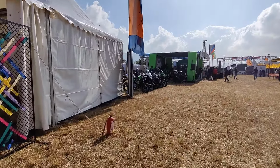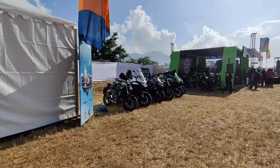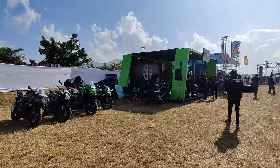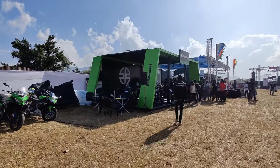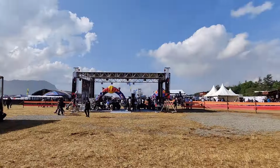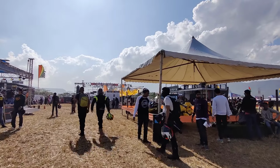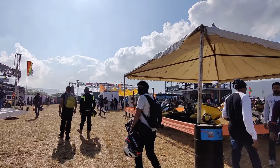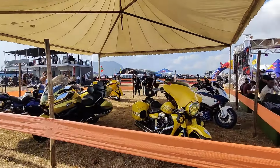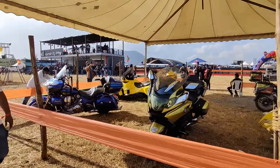This section was there in the AD Himalaya, and then we have Kawasaki here. They've displayed their bit of it. They probably are going to launch a motorcycle today, not too sure. Let's wait and watch. And then you have this guy from Delhi who owns all of this. He has some collection, and most of them are in yellow. These are all his motorcycles, owned by one single person.